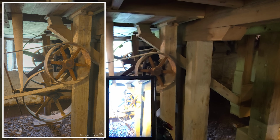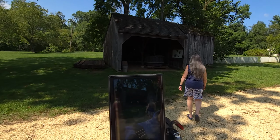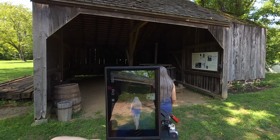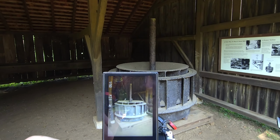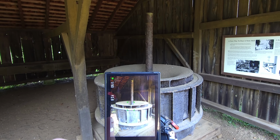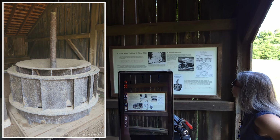So this is the Hearst frame. Oh, so this was the wheel that was submerged. Oh wow. The Ridson turbine. Let's take a picture. That must have been hard to cast.